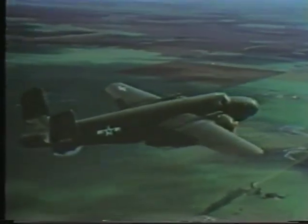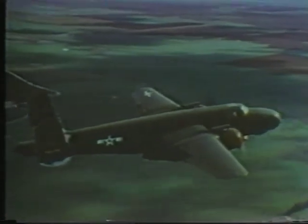The B-25 was powered by two 1,700 horsepower Wright engines. She could carry 2,400 pounds of bombs and reach a top speed of 322 miles per hour. She had a range combat loaded of 1,350 miles.